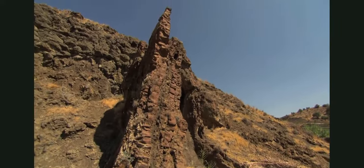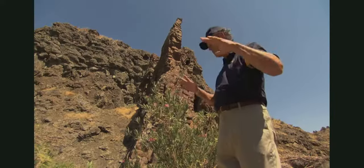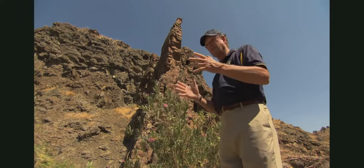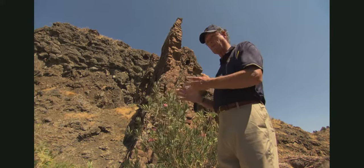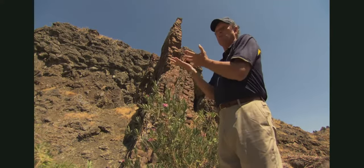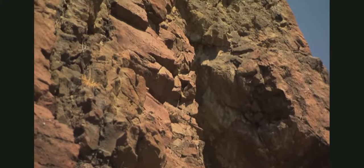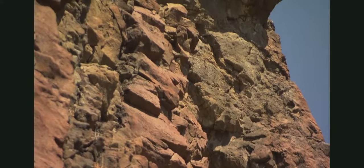I'm standing on what was an ancient ocean floor, would have been thousands of feet beneath the sea, and what we're looking at is an area where the subsequent collision of these great plates, the African plate and the Eurasian plate, then began to force this part of the ocean floor up to where it is today. This upward movement revealed ancient volcanic activity that had taken place on the ocean floor.